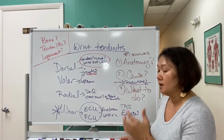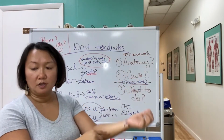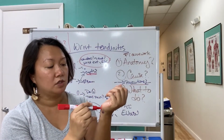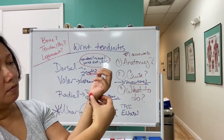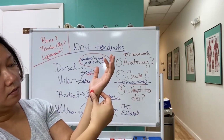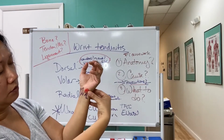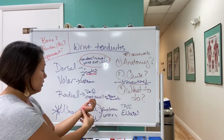Now the ulnar part is the hardest part because the ECU and the FCU, the ulnaris muscles, are on the side, and they're kind of hard to find, especially the flexor carpi ulnaris. If you find your pisiform, which is right here, you come all the way down your pinky right at that base, you'll feel a little knob, a little pea size, and you push it from side to side. So you push it towards your thumb, and you can bring your wrist into ulnar deviation, so you're going in the opposite direction. That is where your FCU is.